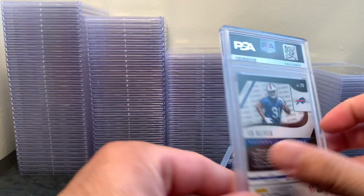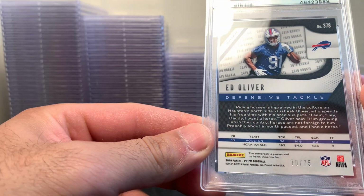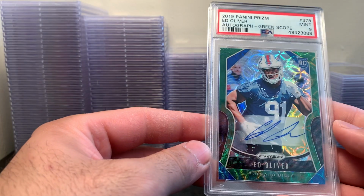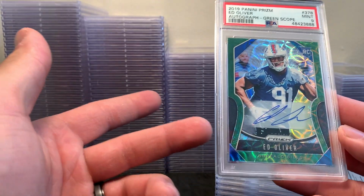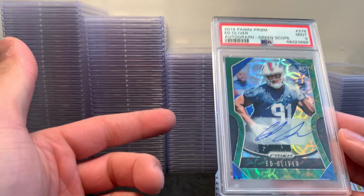Got Ed Oliver. I was hoping for something similar, but Ed Oliver, I don't know if he has panned out yet. I didn't keep up with him, but he was a top 10 pick in the draft. It's an autograph numbered to 75. Green Scope, got a 9 on this one. And I'll probably hold it. The Bills are a good team. Maybe he gets a little hype. And again, a guy who doesn't have a lot of stuff graded, I'll still be able to profit.